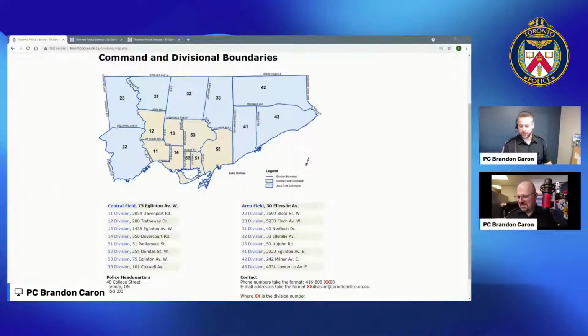Okay, so VZ, folks. If you're unfamiliar with VZ, Division Zero Enforcement Team, they operate all around the city, but Monday to Friday they pick a specific area, and today they're going to be in 13 Division as well as 51 Division. For folks who are unfamiliar with their divisions, they want to know where they might be.